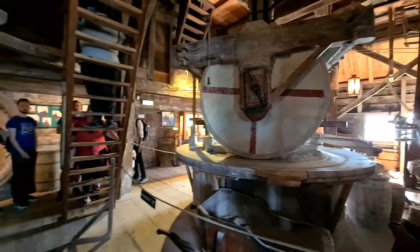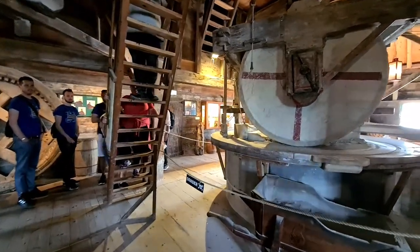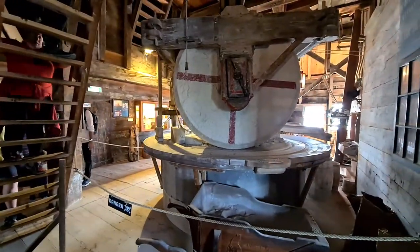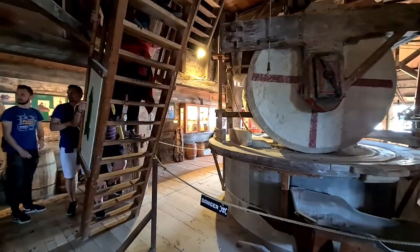So here they grind stone, I think, or something like that. Right. I will go up. I will wait there, okay? Yeah, we have to be in the line, because otherwise we will never get up. The line.